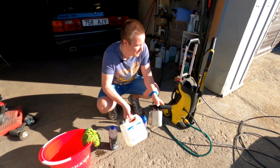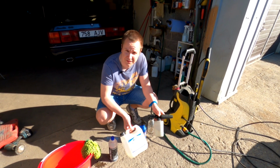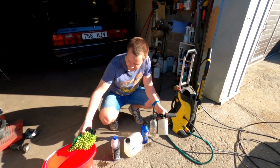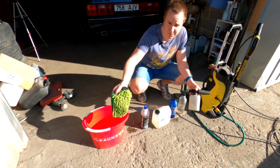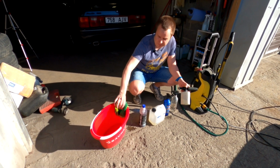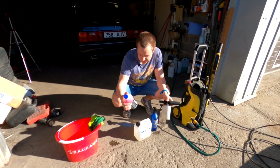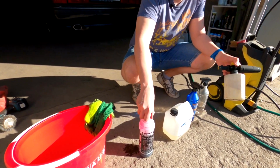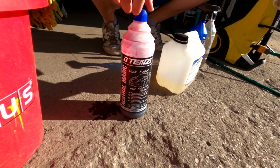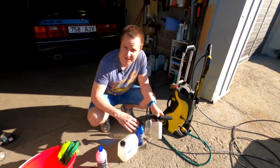So get all the sand and bigger dirt particles off, so I don't damage the paint when I start to rub it. Here is a microfiber sponge thingy. So actually it's like a glove. Then of course the bucket. Then we have some shampoo. It's pH neutral. It should be safe to use for the ceramic coating. It actually leaves a slight coating on top of it as well, so extra slippery.